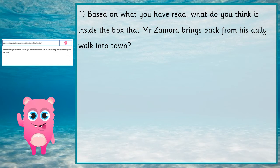Our question is, based on what you have read, and only that, because that's what the question is asking us, what do you think is inside the box that Mr. Zamora brings back from his daily walk into town? So really the importance is that it's a daily walk into town. So every day he's bringing something back inside this box. So what could he be bringing back every single day that's of importance to him? Okay, think about what he does inside of his hut. He spends the majority of his time there. Use the text to help inform your answer. Just pause now, have a go at that independently, and then we'll discuss the answer.